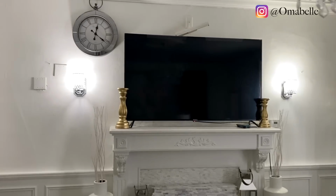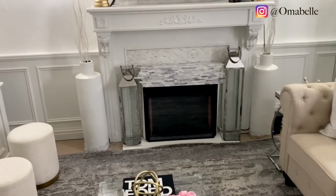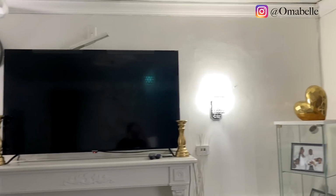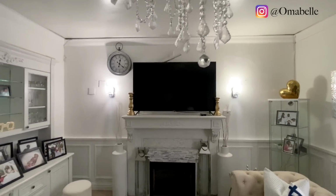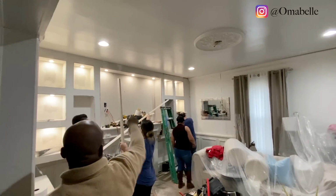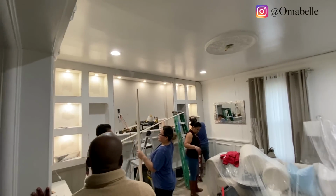And this right here is the before, guys. If you watch my clean with me videos, you guys are not new to this living room. This was the before, and for some reason we didn't like how the before was. We've always said we wanted to add some shelves. So as you all can see, we brought in our contractors. We showed them samples of what we want, and they got to work.